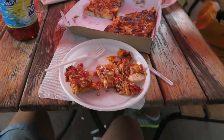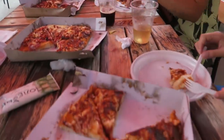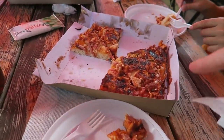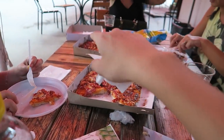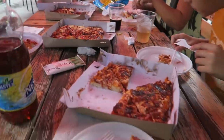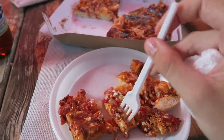Oh, we just missed the moment where we got the pizza. One of the best pizzas is here. This is chicken and salami. This is just salami, chicken and mushrooms. Awesome. And it's so soft and delicious.